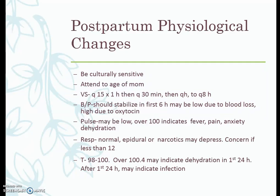Typically, for a low-risk, healthy woman, vital signs after delivery will be every 15 minutes for the first hour, then every 30 minutes, usually for about an hour. After that, it's really going to depend on the unit and how they organize things. Some units will then do hourly for an hour or two. Some will do Q4, Q6, Q8, or Q shift. But those first 2 hours are pretty standard: every 15 minutes for the first hour, and then every 30 minutes for the second hour, and that's for the low-risk patient.